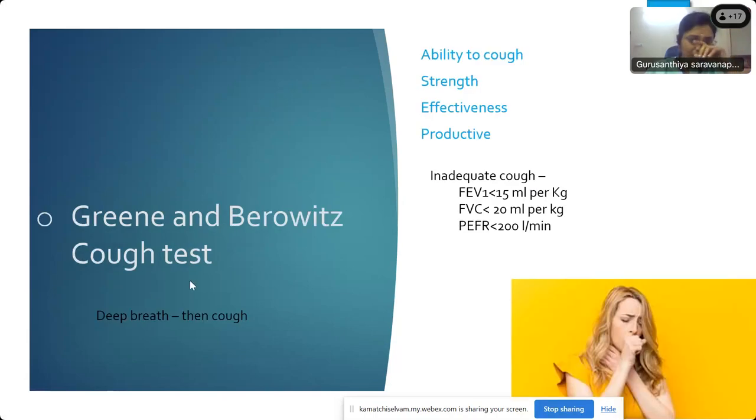Then there is the Greene and Bartow cough test. This test has become obsolete nowadays because of the influenza and the COVID which we have gone through. What you do is ask the patient to take a deep breath and then cough. What do we assess with this? You assess the respiratory muscle strength, the effectiveness of the cough, and if the cough is really productive, as in chronic bronchitis or bronchiectasis, then the patient is going to land up in a pulmonary complication.